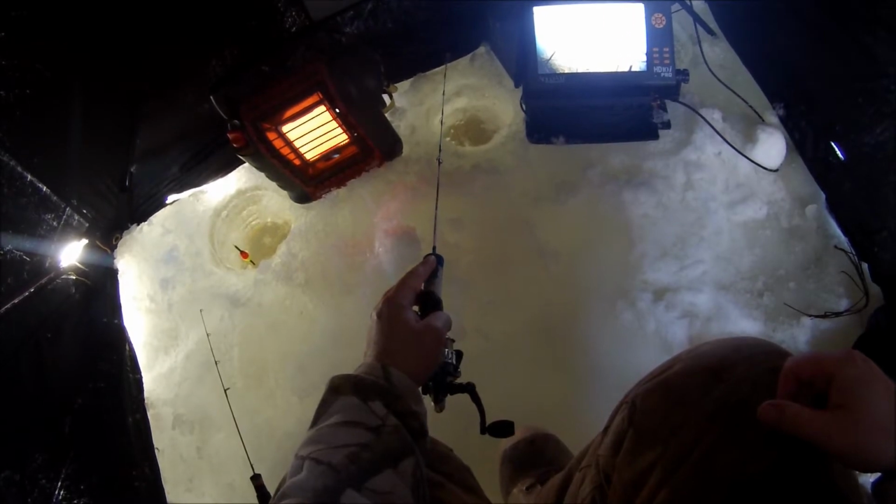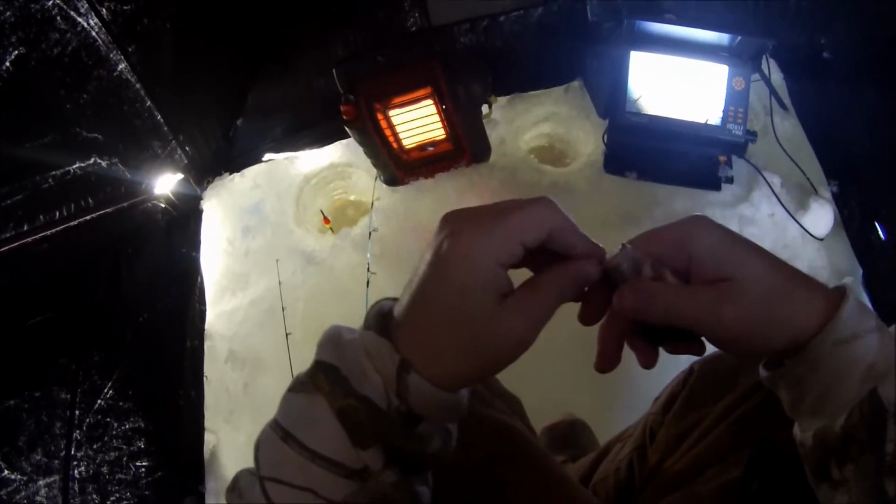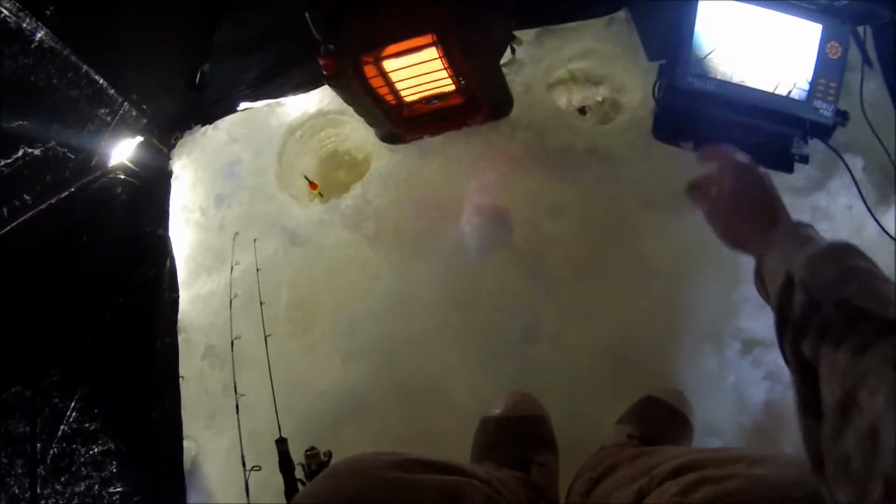Just had a nice perch come in there. Oh, not as big as he looked. He must have been right up by the camera. Yeah, he's going back in the water. Pretty though. Got some good color.